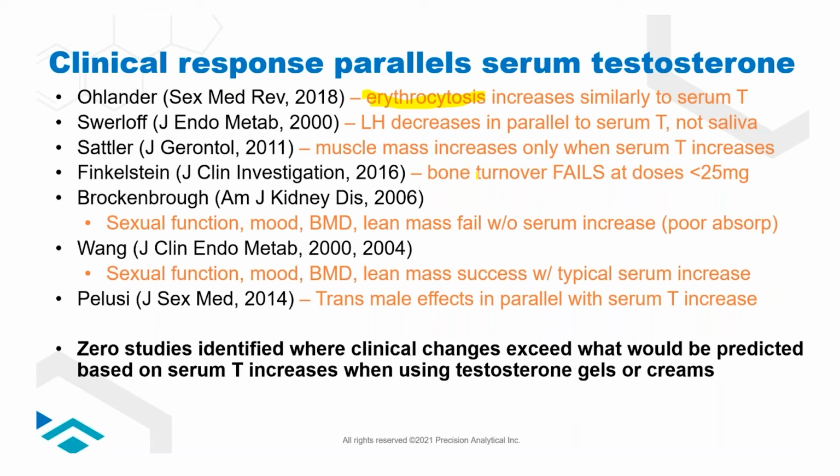Finkelstein, not sure how you say his name, but that's a really interesting study where they looked at 50 milligrams and it worked, 100 milligrams and it worked, 25 milligrams, they barely got a difference. And then when they went below that to 12.5 milligrams, guess what? The study failed, right? Which says that there's an alignment there between the data that you're seeing in serum and the clinical data that you're seeing, because it takes 25 or 50 milligrams to get your serum testosterone to really increase very much.